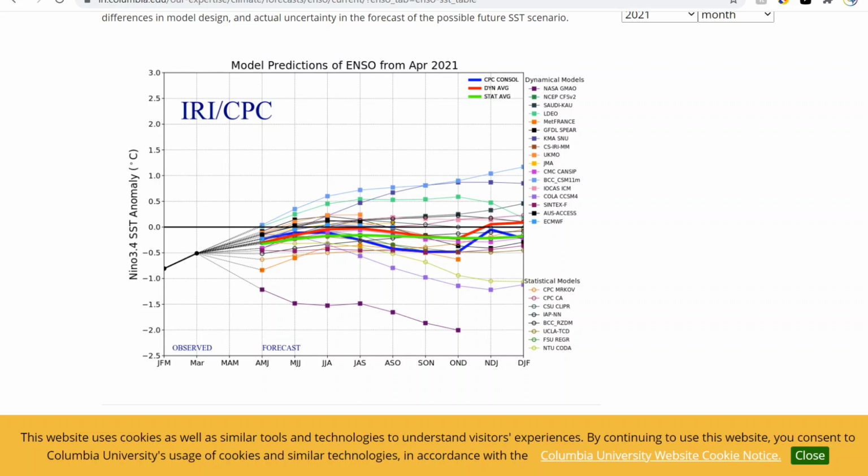This is the April 2021 forecast. You can see that we're currently in neutral conditions at around negative 0.3. Most of the models do project this going a little bit warmer, reaching right around neutral conditions, and then a bit of a dip as we head into the fall. Of course, at this time of year, it's very hard to predict what the conditions west of South America are going to be like, but there's a good bet that we are going to stay in neutral conditions for the next month or two.